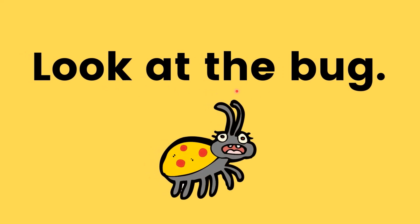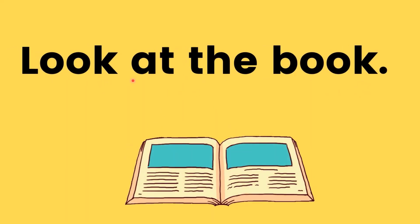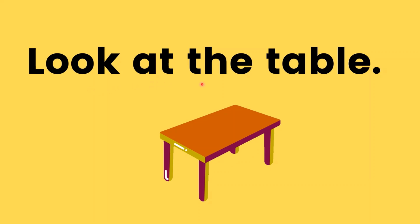Look at the bog. Look at the book. Look at the table.